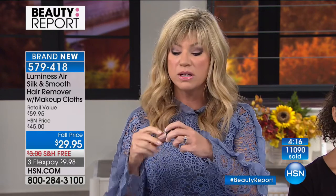It's also helping to exfoliate our skin. So this is so much more than just hair removal, because we're removing the hair, but we're also exfoliating, and we're doing it in a sonic way, which is more gentle than any other form of removal. It's affordable. So if you're threading right now, you're waxing right now, you know how expensive it is. This is a one-time purchase, and you're also receiving another head for this.